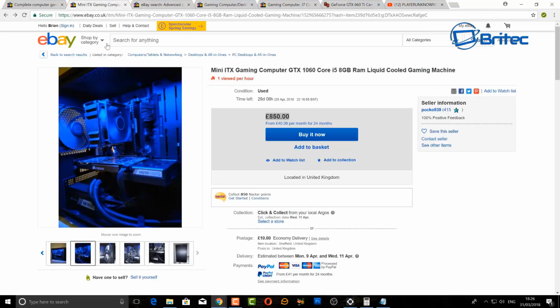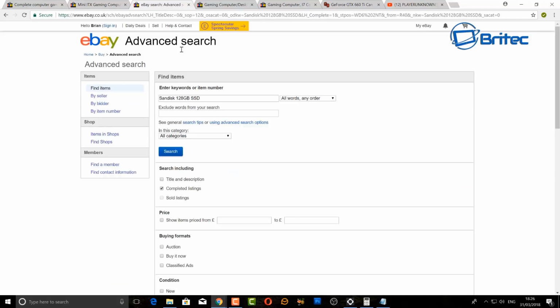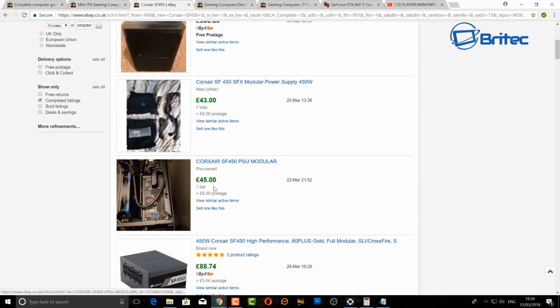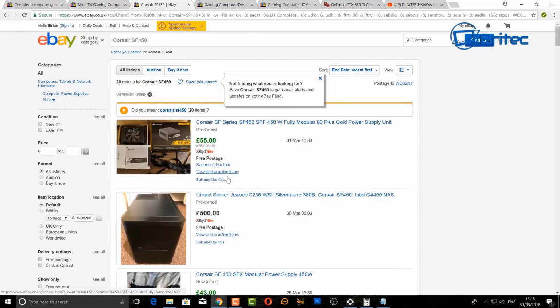So let's go here and do a search for that Corsair SF450. Let's see if they've got it there. They probably haven't. So I'm just going to go like that and then push search. We've got the complete listings, and there it is. One went for £55. One went for £43 on March 25th. And there we go, March 22nd, £45. So you can see that's basically what they're going for.